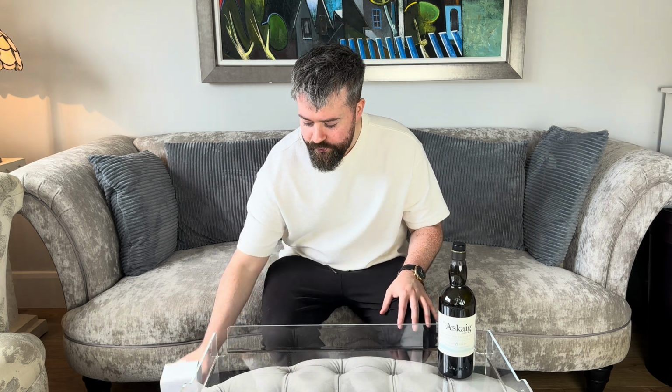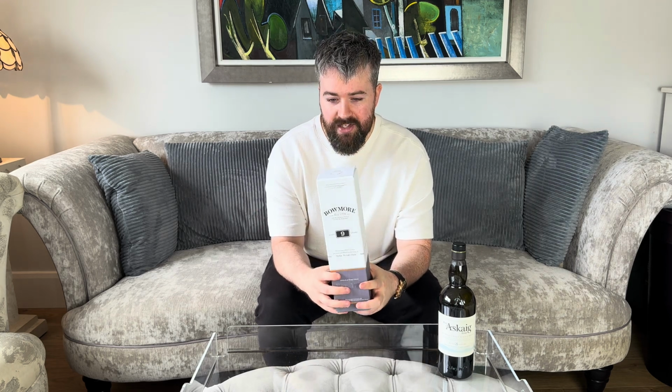In number 4, I've gone for another peated whiskey actually, and it is an Islay whiskey, but for very, very different reasons. This whiskey is incredibly divisive in my opinion. I think most people, even peat heads, won't enjoy this whiskey, and I'll touch on why. This is the Bowmore 9-year-old, bottled at 40% ABV.